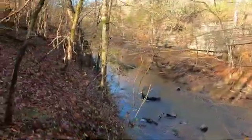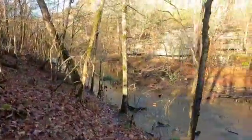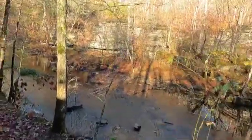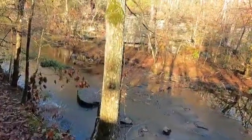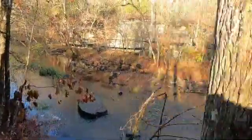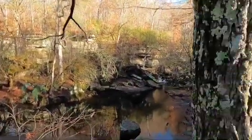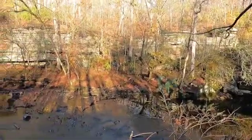This is slightly off the trail, but along the edge. Just wanted to see what it was like. Boy, these leaves are slick. Be really careful. I love Tennessee. It's just absolutely a wonderful state.